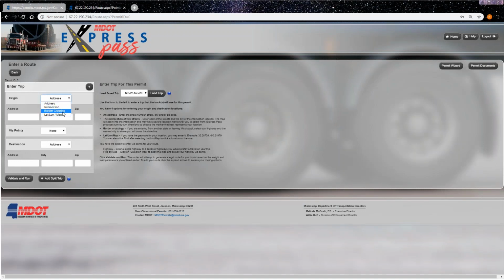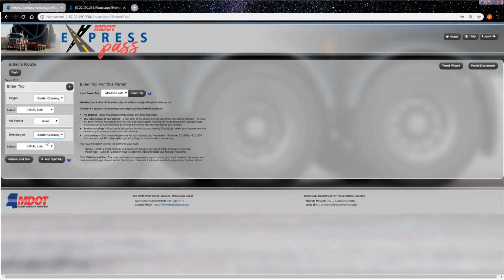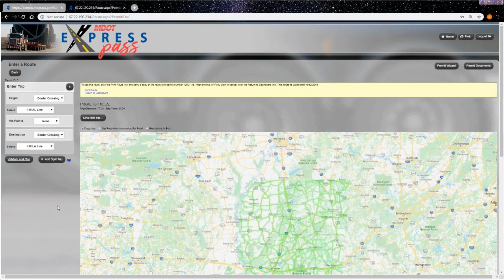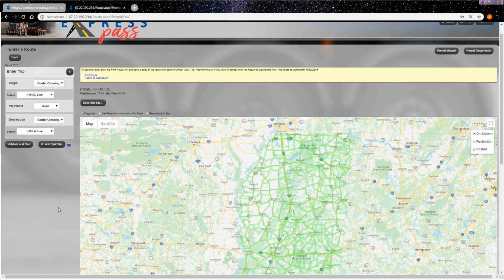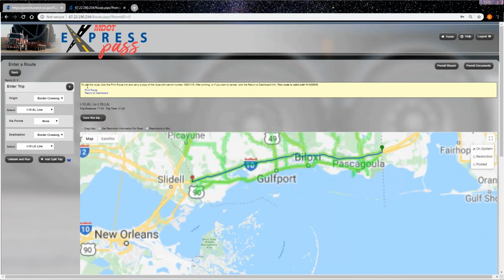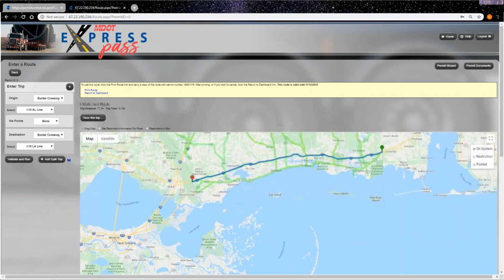Now you'll be able to enter the routing information for the move for this particular permit. Across the top, it'll give you information. To use this route, click the Print Route link and carry a copy of the route with the permit. After printing, or if you wish to cancel, click the Return to Dashboard link. This route is only valid for 1 day. However, the annual permit route feature can be used as many times as your permit is valid.